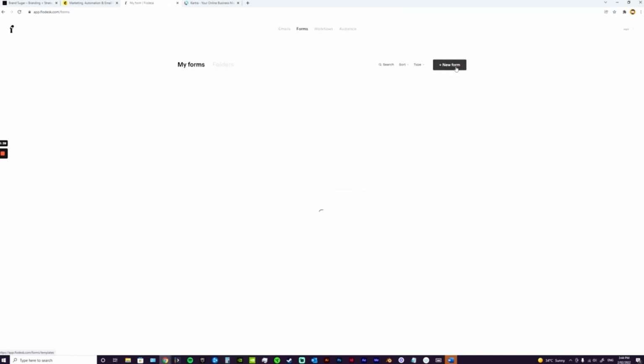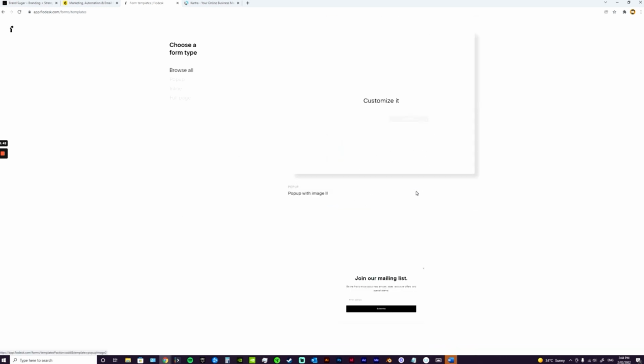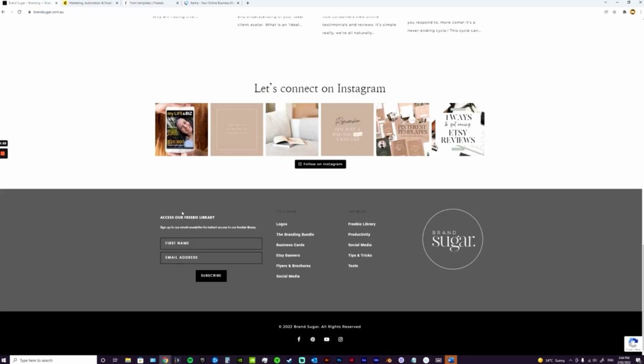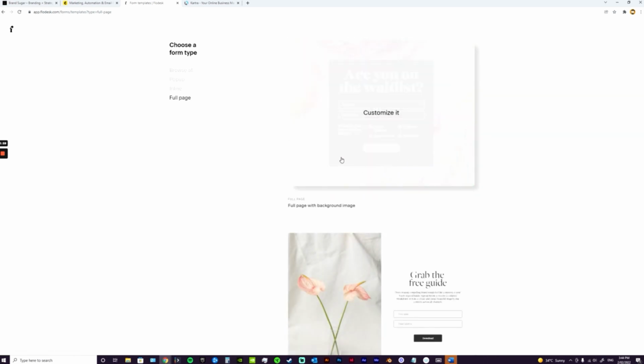and it has a whole heap of beautiful templates. It gives you the option of pop-up, which would go on a website, so it pops up on your website. Inline, which is like that widget that's sitting down here, so that one's embedded in there. And then you also have the option for a full page, which is really cool. And it's hosted on Flowdesk, so you don't actually need to host it anywhere else.